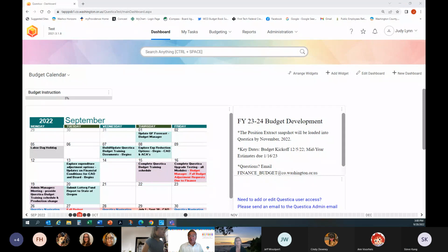Long term, so that we can post this on Horizons and allow people to take the training when they're new to the software, or if they want to just refresh it as we move forward. Questica, we upgrade Questica every year, and this year the upgrade is more about the user experience, and so it looks completely different than it used to. And so we wanted to just make sure everybody has an opportunity to look and see what it looks like.